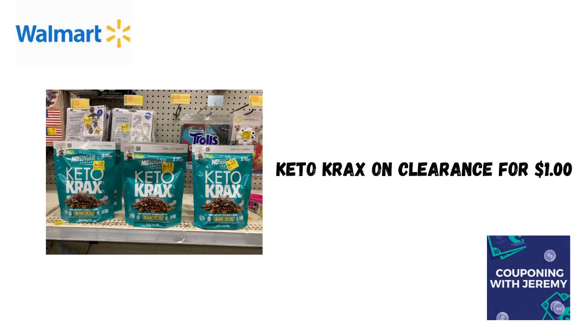But I always start off in clearance, and I'm so glad I did because I found this keto crack on clearance for $1. I have been doing keto for the last month. I have lost 10 pounds. Praise the Lord. Still got a lot to do, still working hard, but this is a delicious snack. And they were on clearance for $1. I was super thrilled. I picked up every bag that I could. So guys, always check your clearance aisle.